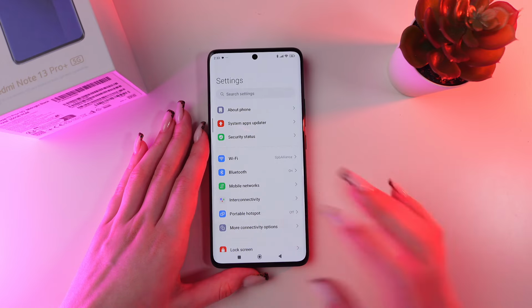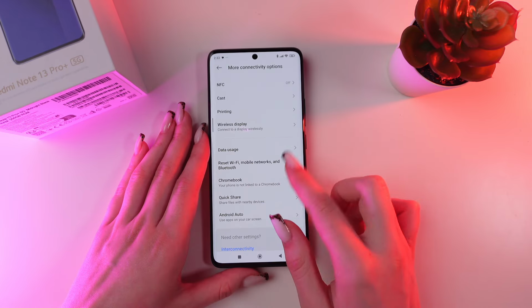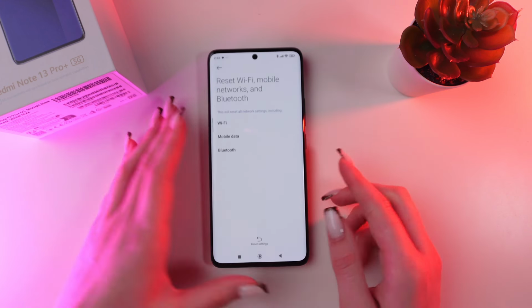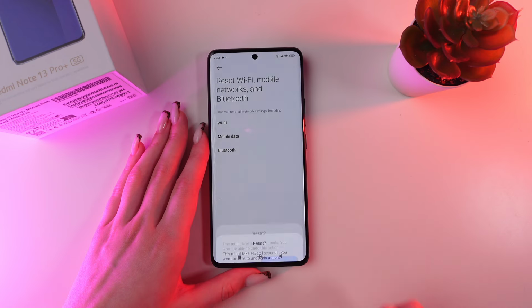And now go in more connectivity options and here choose this reset Wi-Fi, mobile networks and Bluetooth option. And now just reset all of these settings by tapping right here and confirm by clicking OK button.